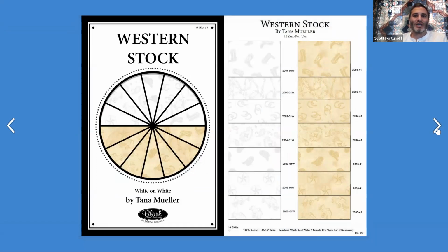So Tana Mueller, not only does she have My Hero Wears Cowboy Boots, she also has Western Stock. So basically what this is, these are white on white and beige on beige in Western theme. We have a lot of customers in Texas and other areas that are really into their cowboyness, going on horses and going to the rodeo and stuff like that. Tana Mueller happens to be from Texas. And of course, that's where it all derives from.